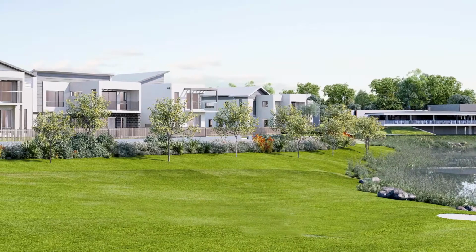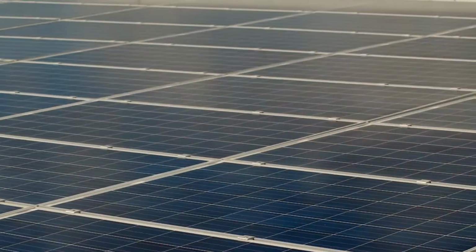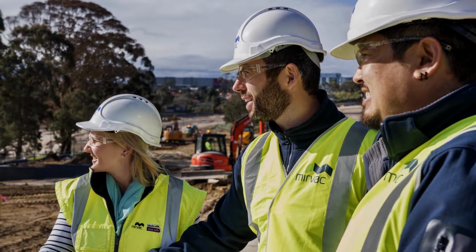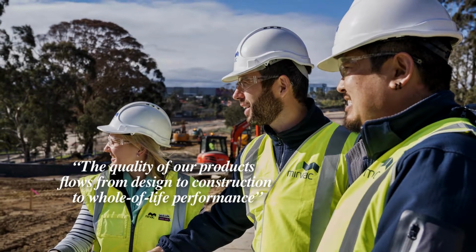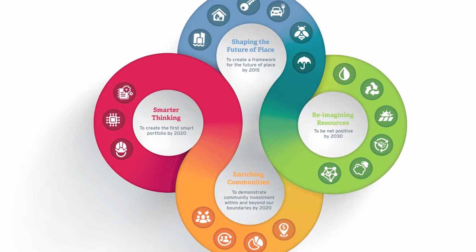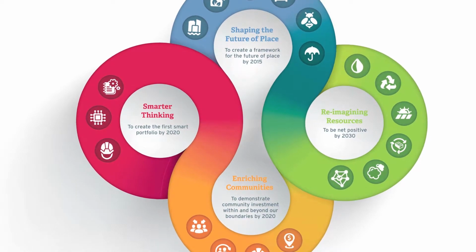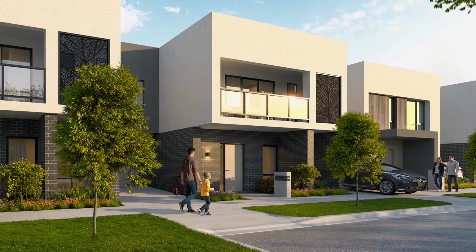At Mirvac, we are also focused on the quality of the product that we are delivering for our customers, their homes. It's important to us that we achieve our vision of having a positive impact by generating more water and energy and finding ways to capture and reduce waste. That means we want to work with people who understand about that lasting impact and about how the quality of our products flows from the design to construction to whole of life performance. Our vision also looks at the lowering of long-term costs, ease of adaptation to new technologies, increased occupant comfort and productivity, and all the systems, technology and tools to achieve this. So Mirvac can develop affordable master plan communities in the future.